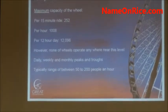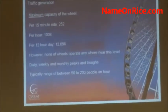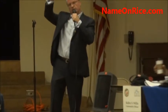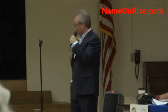Well, that's because, particularly in Europe, we have to deal with very seasonal peaks and troughs, not just on a month-to-month basis or a seasonal basis, but even on a daily basis. So it goes up and down. So we have to have enough capacity on the wheel to handle the peaks. Unfortunately, we also have to deal with the troughs. But we'd never get anywhere near those kind of high levels, typically across a wide range of wheels.